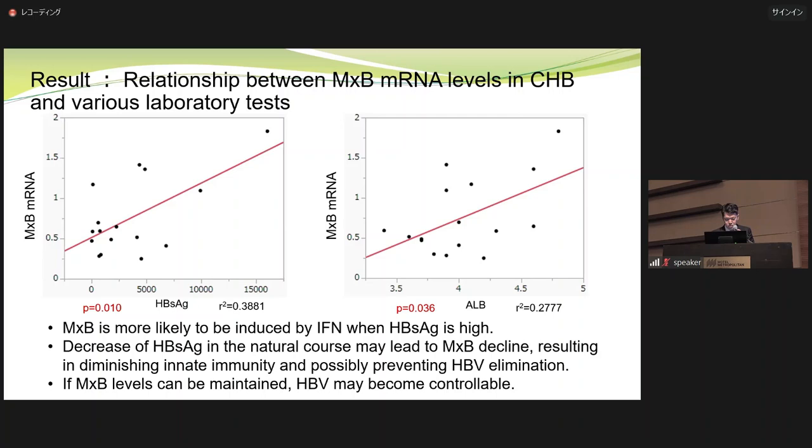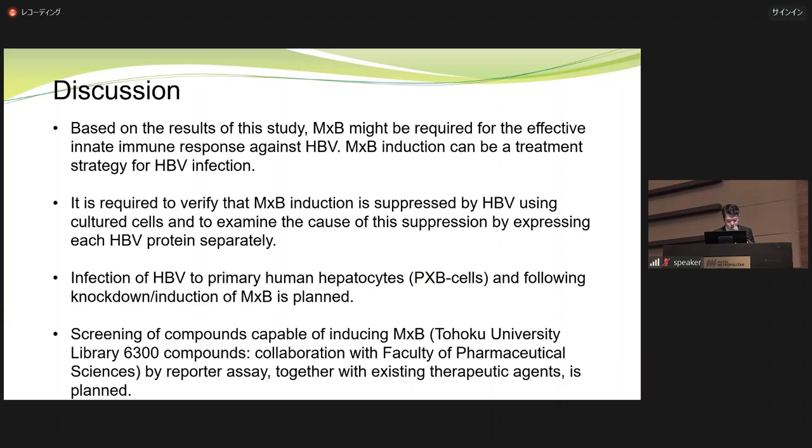Based on the results of this study, MHC might be required for the effective innate immune response against HBV. MHC induction can be a treatment strategy for HBV infection. It is required to verify that MHC induction is suppressed by HBV using cultured cells and to examine the cause of this suppression by expressing each HBV protein separately, infecting primary human hepatocytes with HBV, and performing knockdown and induction of MHC. Screening of compounds capable of inducing MHC by RIPSTOR reporter assay together with existing therapeutic agents is planned. This is the conclusion. Thank you for your attention.